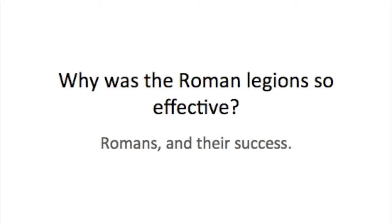Roman formations were highly organized. They could flank without faltering or being off beat with all the other troops, or get hit by hundreds of arrows and have their shields only move a millimeter.